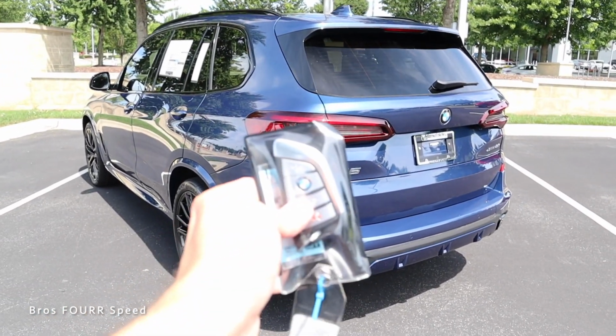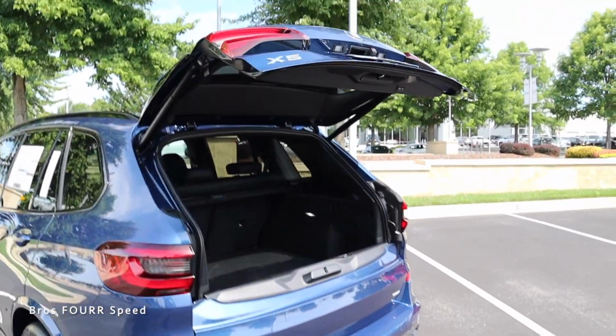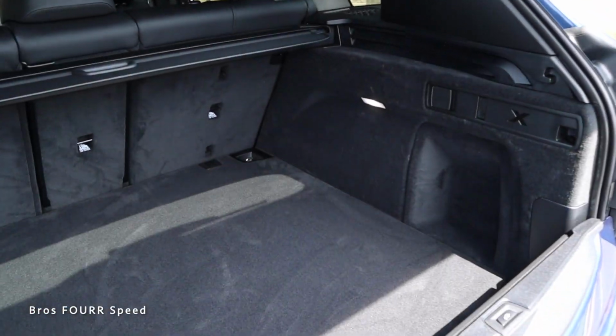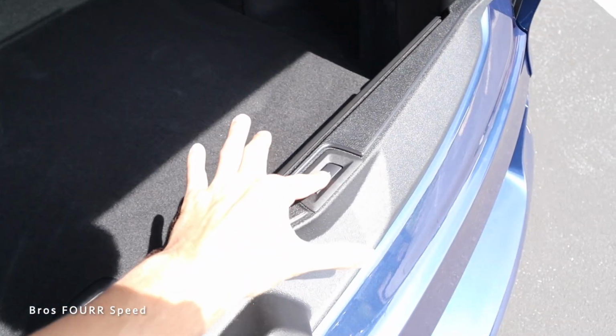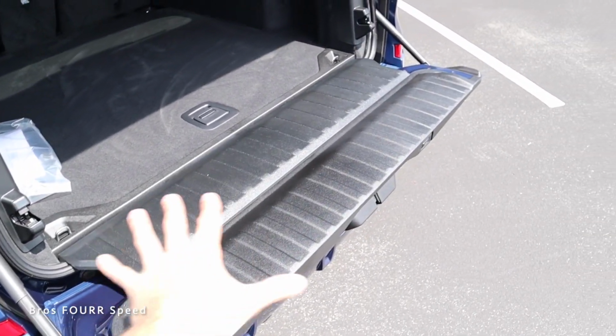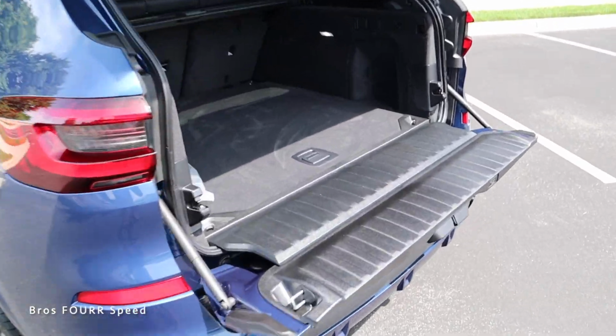storage area, you can tap the button on the key fob, press the one inside, or there is one underneath that BMW logo. The upper portion of this liftgate is gonna open up so you can see a really good view inside. However, then you just press this button, it'll unlock that and automatically open up the tailgate section. Very cool design. You don't see this in too many SUVs, having a split design.